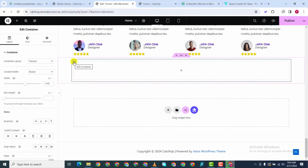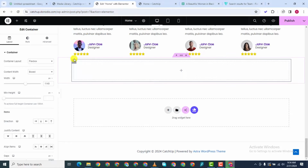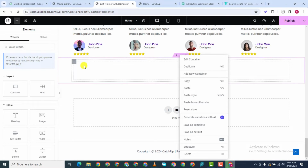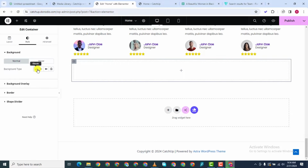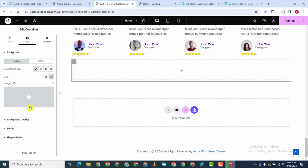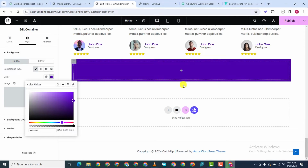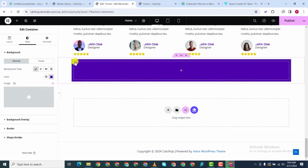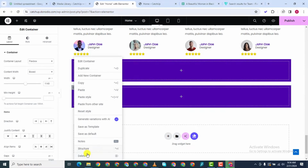Okay. So just to be sure of what we are doing here, let's go ahead and give this a background color of purple. Just to be sure, let me see if I duplicate this, what is going to happen. Okay, we are doing good.